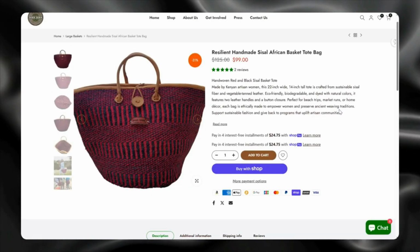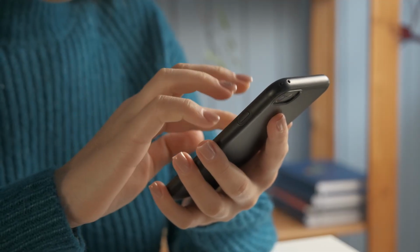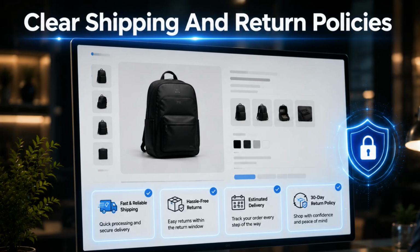Start with the basics. Use clear product titles, benefit-focused descriptions, high-quality images, and if possible, add product videos. Then check your store on mobile, make navigation simple, and build trust with customer reviews, secure payment options, and clear shipping and return policies. These may seem like small details, but together they have a huge impact on whether a visitor becomes a customer.